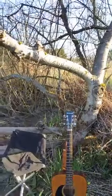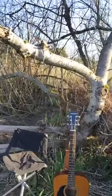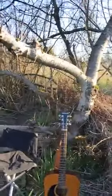All right, well, let's follow this coyote. What time is it? It is 6:19. Okay, great. We have 10 minutes to follow this coyote and disturb some birds.